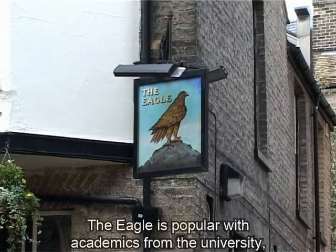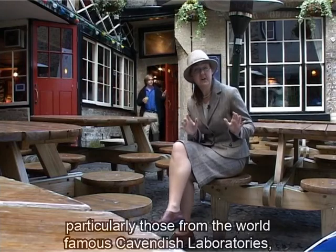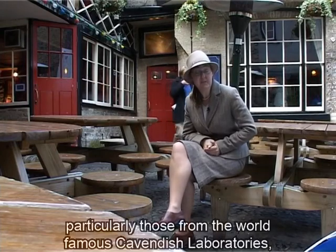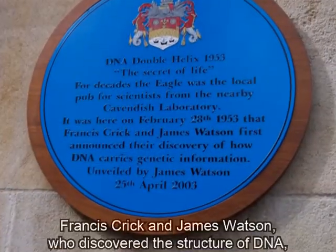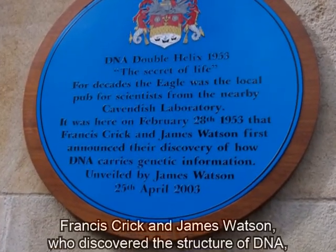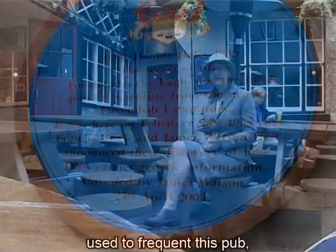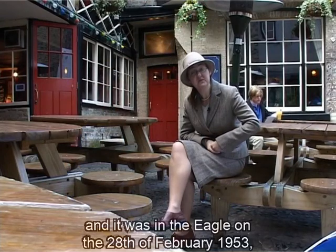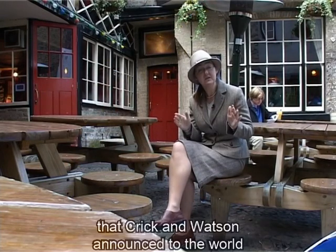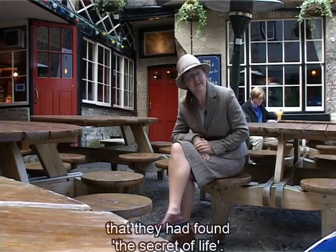The Eagle is popular with academics from the university, particularly those from the world-famous Cavendish Laboratories, which is close by. Francis Crick and James Watson, who discovered the structure of DNA, used to frequent this pub, and it was in the Eagle on the 28th of February 1953 that Crick and Watson announced to the world that they had found the secret of life.